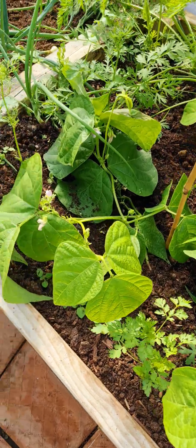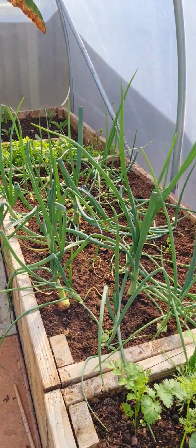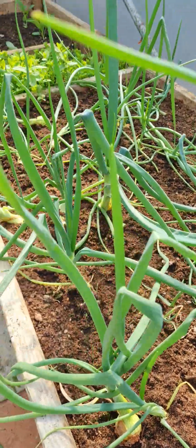Some more French beans here, a couple of coriander plants, and these are the onions which I grew from onion sets. They've just started. The bulbs have started to grow in size. Probably another 1 month or so.